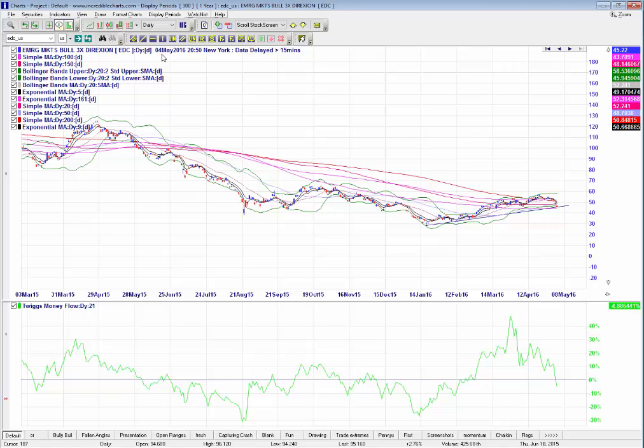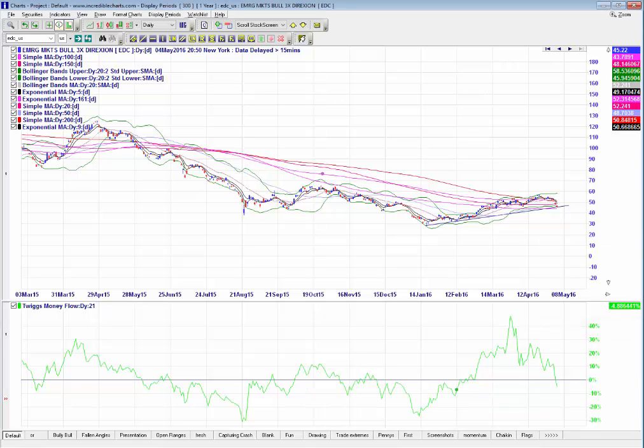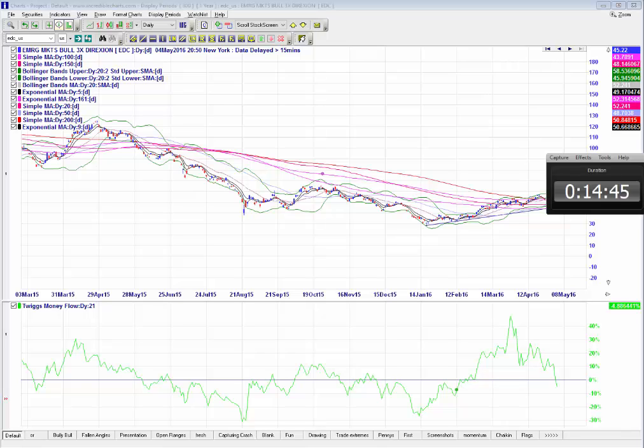$40 July puts, which are currently 1.70. Let's have a quick look here. Yes, sorry. Okay, so $40 July puts are currently $1.70. Now, if this breaks down, this could crack all the way back down to $30. So that again could be quite an exciting return if it's a rapid drop, as it is a 3 times leveraged ETF. So that's a lot to have a look at.